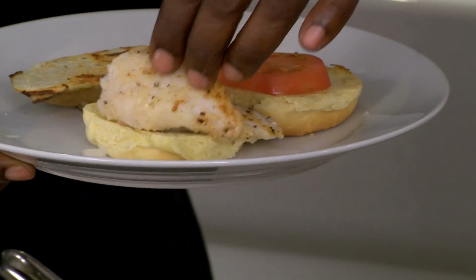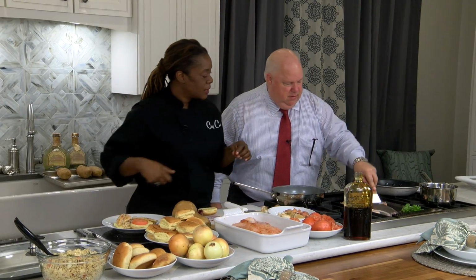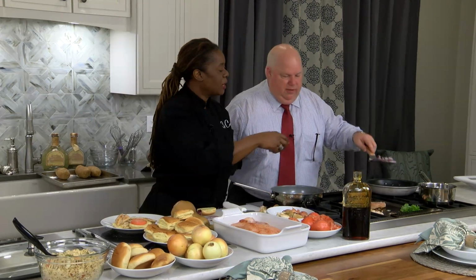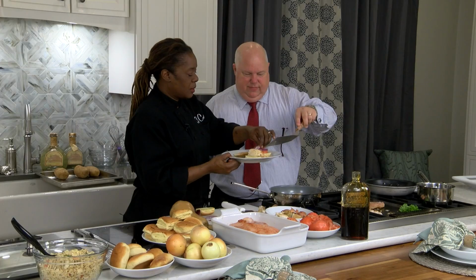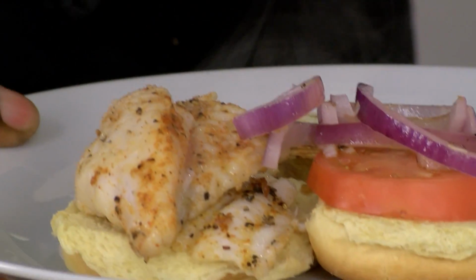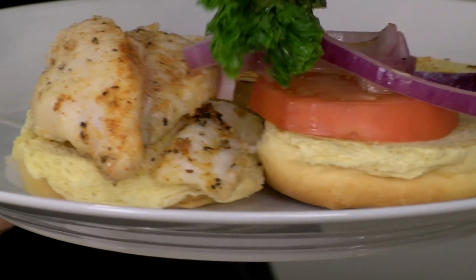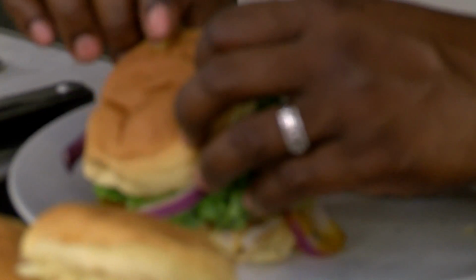Now I need some onions. Get you some onions. It doesn't have to be all of them, but give me some onions right here. Okay, a little bit of kale. Gotta have your lettuce, your tomatoes, all that good stuff on there. Look at there. You put that on there.